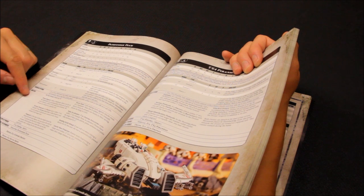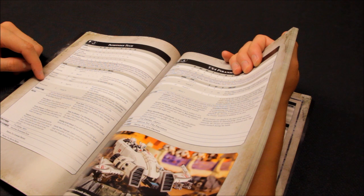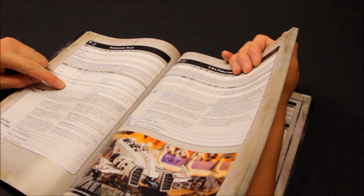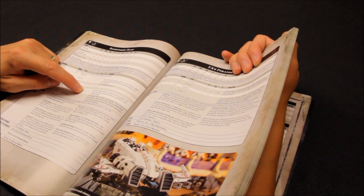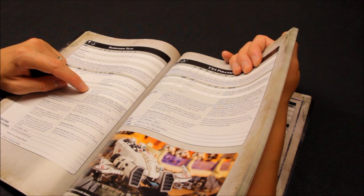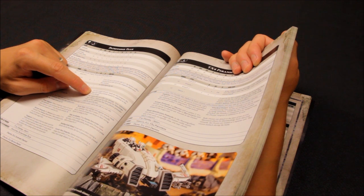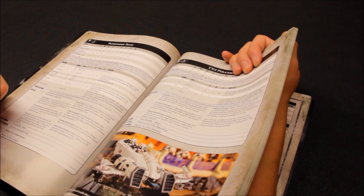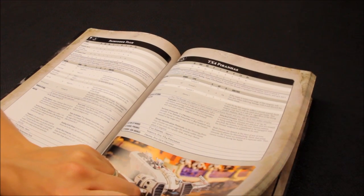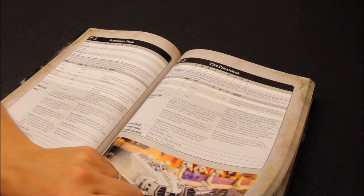Now, the rail rifle is quite a nasty weapon. It's range 30, rapid fire 1, strength 6, AP minus 4. Very, very nasty indeed. It's D3 points of damage. For each wound roll of 6 made for this weapon, the target suffers a mortal wound in addition to the normal damage. So, that is a nasty weapon. Yep, so pretty good. Not too bad at all.